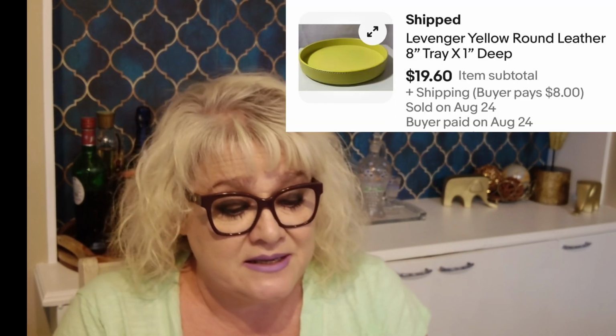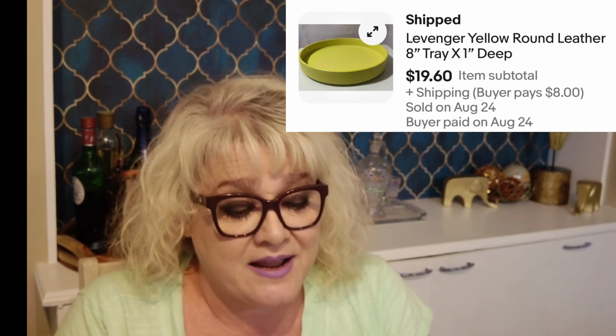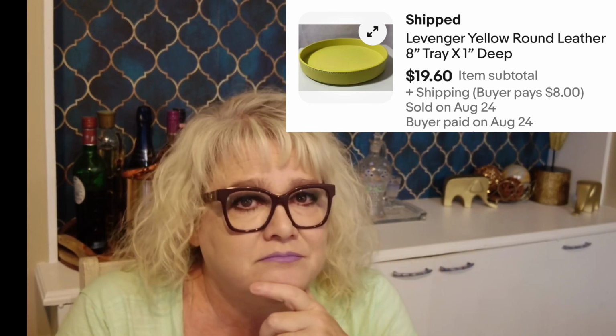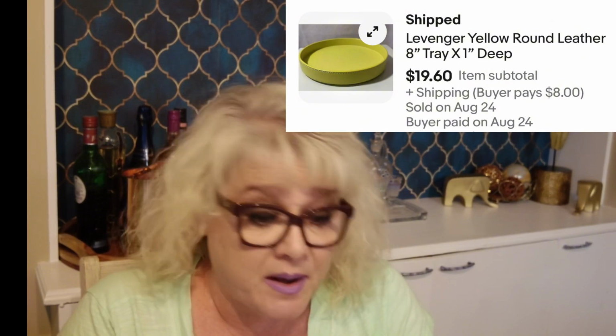Next up is this cute yellow round tray by Levenger, and I got this at a thrift store, and it sold for $19.60, and it took about 3 months to sell. It's just a cute decorative piece. Anytime I see leather goods like that, home decor leather goods, I look and see if there's a name. And I didn't know Levenger beforehand, but they do have some good items. So if you see that name, pick them up.